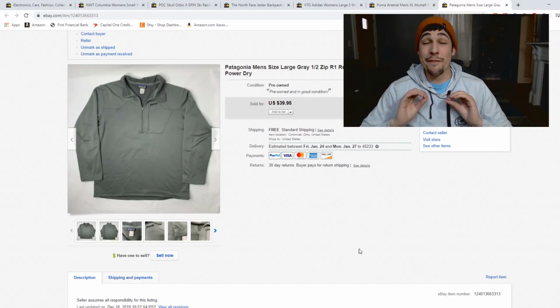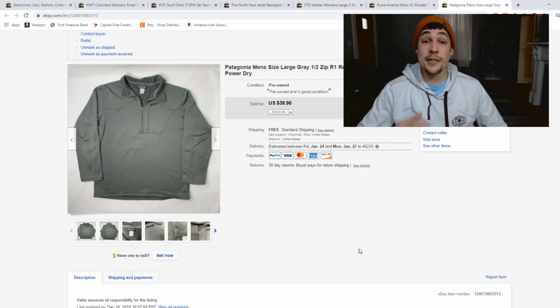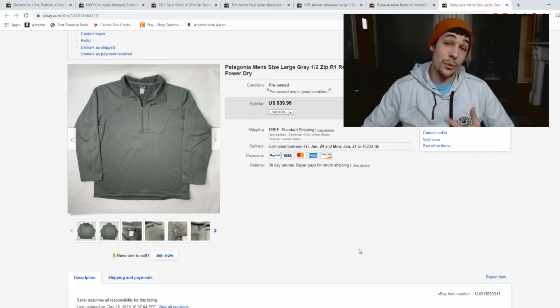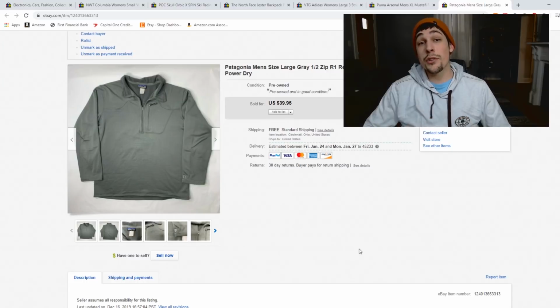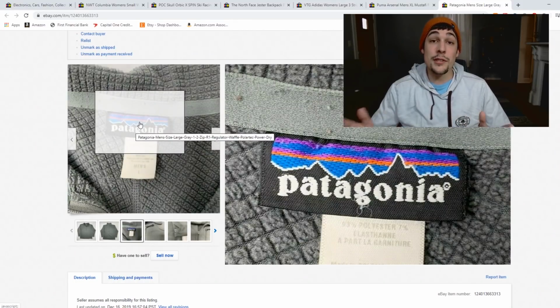Patagonia. Patagonia is a fantastic brand. It has a cult following and it's super in right now with high schoolers. It's a hiking brand originally. Now it's kind of gearing more towards the fashion side of things. But this is a half zip regulator waffle and it sold for the full price of $40 in under a week. If you can find Patagonia stuff, it pretty much doesn't matter what it is. Anything from a plain t-shirt to a polo to a jacket to pants. All of it's going to sell. Obviously, the price is going to vary, but Patagonia overall is just a great brand to look for. And if you aren't looking for it, you need to start looking for it.